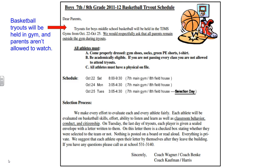Let's look at paragraph 2. We make every effort to evaluate each and every athlete fairly. Each athlete will be evaluated on basketball skills, effort, ability to listen and learn, as well as classroom behavior, conduct, and citizenship. On Tuesday, the last day of tryouts, each player is given a sealed envelope with a letter written to them. On this letter, there is a checked box stating whether they were selected to the team or not. Nothing is posted on a board or read aloud.